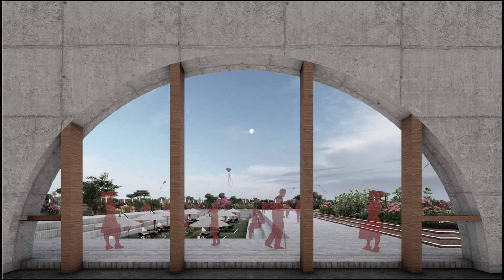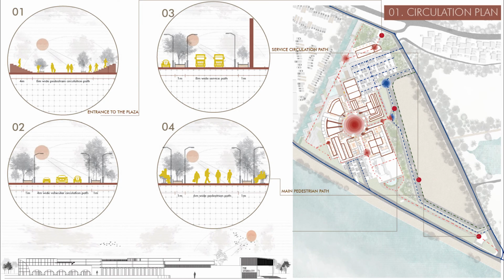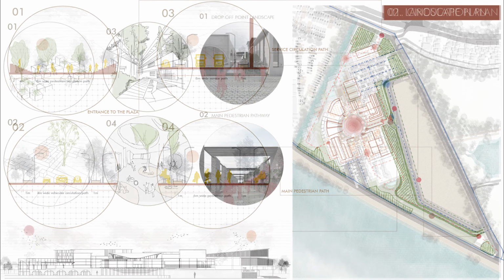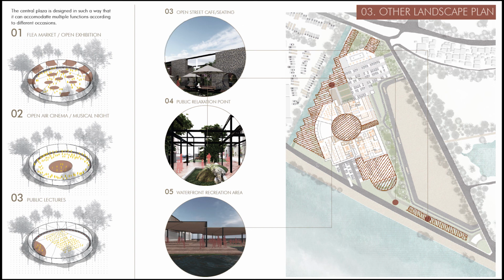This plan shows the vehicular and pedestrian paths within the site and the detailed sections of different pedestrian paths. Here are the landscape plan and details, which show the natural and man-made elements of the landscape.